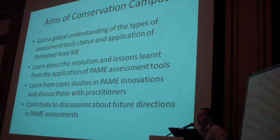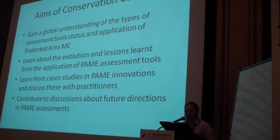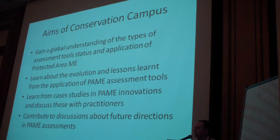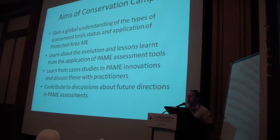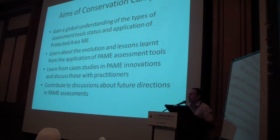Really, the aim of the campus this morning is, firstly, to get a bit of a status report on what's happening across the globe in management effectiveness evaluation. Secondly, there's a whole range of tools that have been developed over the last decade, so we'll look at some of the practical elements of implementing those tools. There are also some new innovations that have been developed, which we will hopefully have some hands-on practice and discussions with. And just at the end, the management effectiveness program has really been evolving a lot over the last decade, and there's an opportunity for us to talk about where to next in the last part of the session.